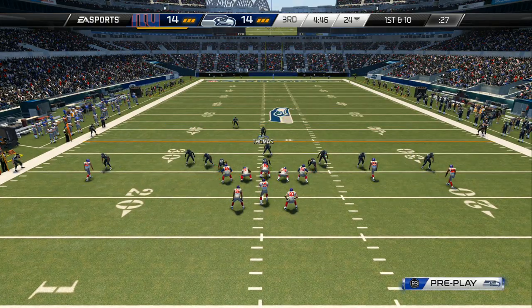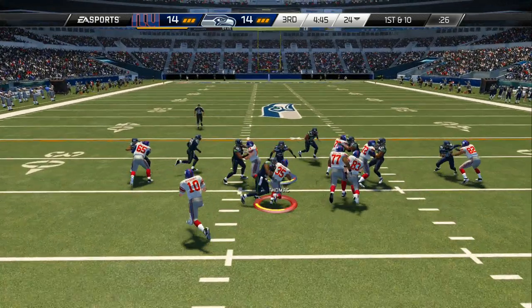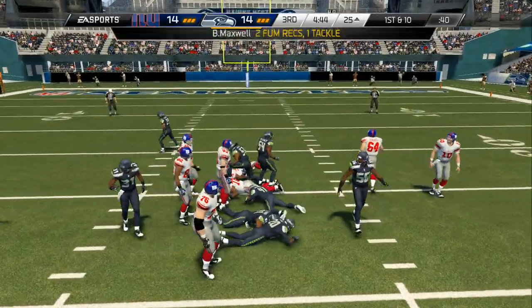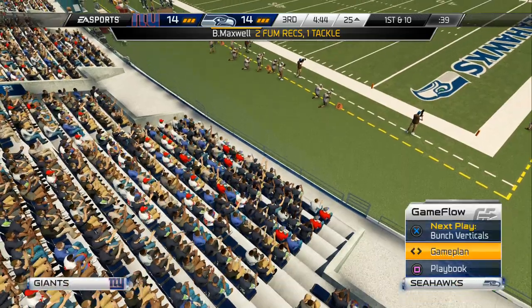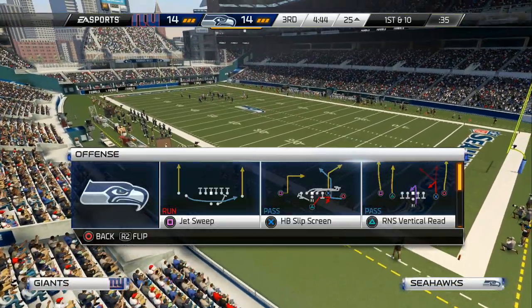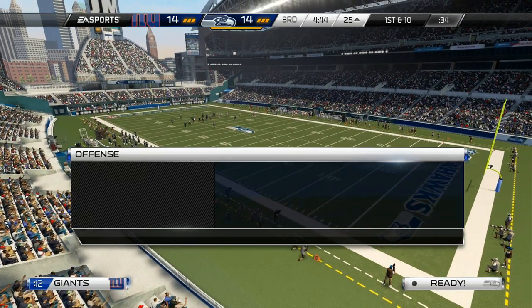And Myers is a tight end, but now shifted into the backfield. Ball's out. It's a takeaway. That was just a terrible job by the offensive player that time. Protect the football. No excuse for letting it fumble the football in a situation like that.